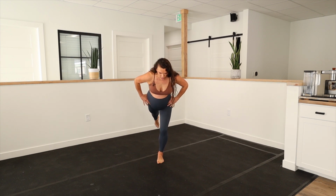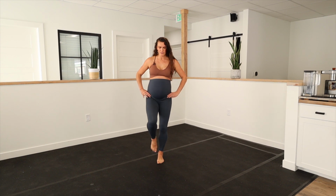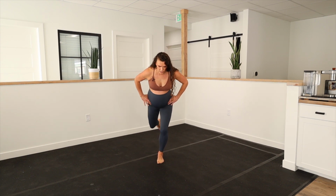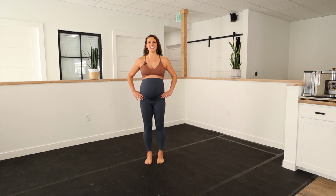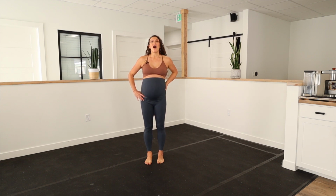So single leg arc, ideally, you'll be able to come up and through and link 5 or 10 of these together. And this is really working on balance, but it's also a twofer, which means that we're getting two things done, which is balance, and we're really working on that pelvic stability and that glute on that opposite side. So those are two ways that you can work on balance during pregnancy.